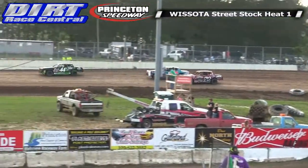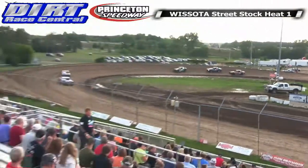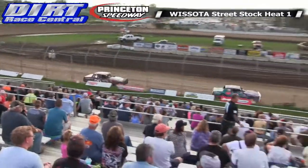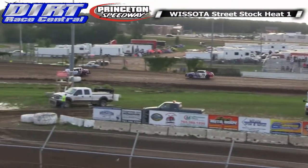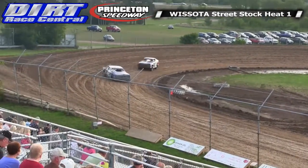It's a great group of cars on hand, 85 to be exact, I've been told here tonight at the quarter mile, Princeton Speedway. The 9 car of Durant Peterson still continues to lead this one in the first of 2 for the Street Stocks. Peterson still followed by Peterson and Peterson, 1, 2, and 3. Peterson's got this one round up in the top 3 positions the way it sits right now, but we're halfway.